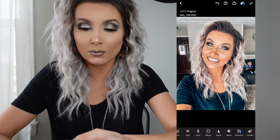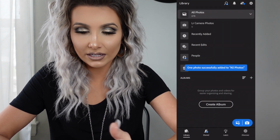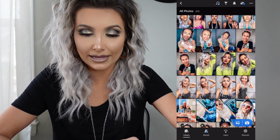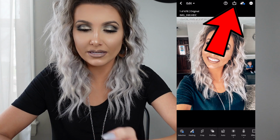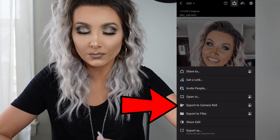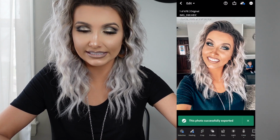So then again, I will go up to the corner here, hit the check mark up there, and then it goes to all of my photos. So these are all of my edited ones that I have in here, okay? Then you can pull that up, and what I do to send it to my camera roll is hit this button right here, and you can hit export to camera roll, okay? And then it will let you know that it did it successfully.